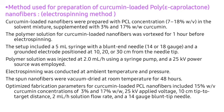Polymer solution was injected at 2 ml per hour using a syringe pump and a 25 kV power source was employed. Electrospinning was conducted at ambient temperature and pressure. The spun nanofibers were vacuum dried at room temperature for 48 hours. Optimized fabrication parameters for curcumin-loaded PCL nanofibers included 15% weight by volume PCL, curcumin concentrations of 3% and 17% weight by weight, 25 kV applied voltage, 10 cm tip to target distance, 2 ml per hour solution flow rate, and a 14 gauge blunt tip needle.